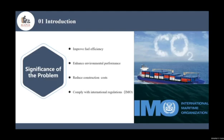Secondly, lightweight ships emit less carbon dioxide and other pollution during operation. This helps minimize the environmental impact of shipping and promotes the development of green maritime transportation. Thirdly, it often involves the use of new material and optimized designs, which can reduce the amount or weight of materials required during ship construction. Then it will lower overall construction costs.